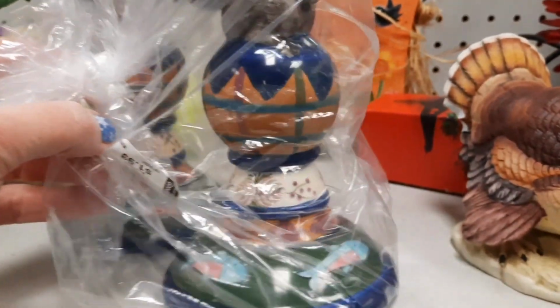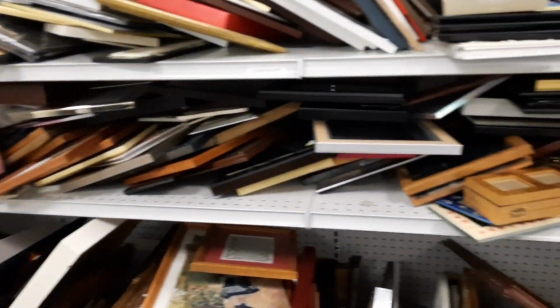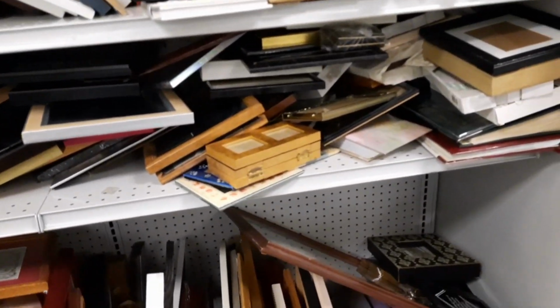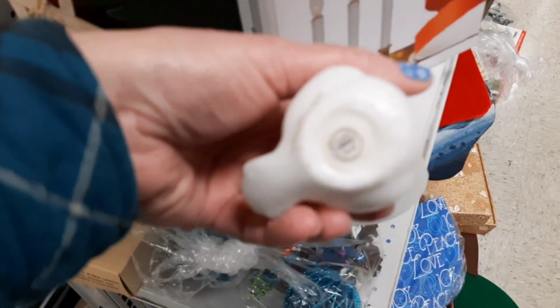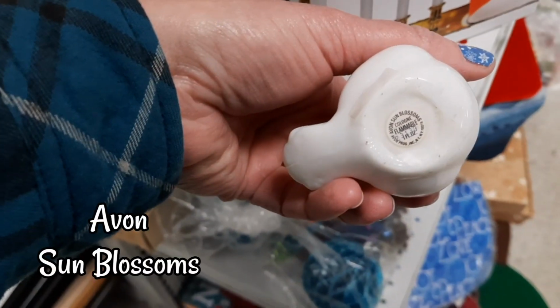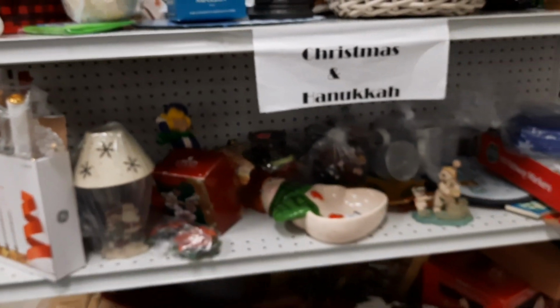And then I moved on to their art section, and because they have such a small area for each of their sections, the frames were overflowing. And this is on the end cap of the frames. Sorry, it's a little blurry there. This is Avon, and I think it said Sun Blossoms on the bottom, little bird. Thought that was sweet. And then I stepped back and I realized, oh, this is the Christmas and Hanukkah section.